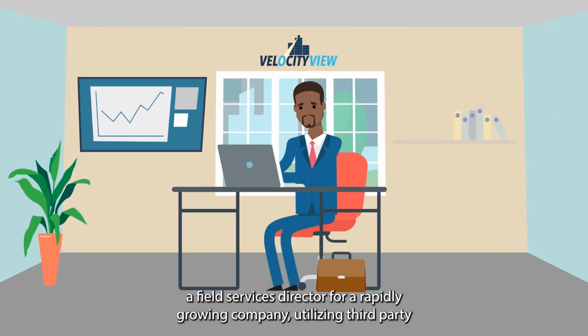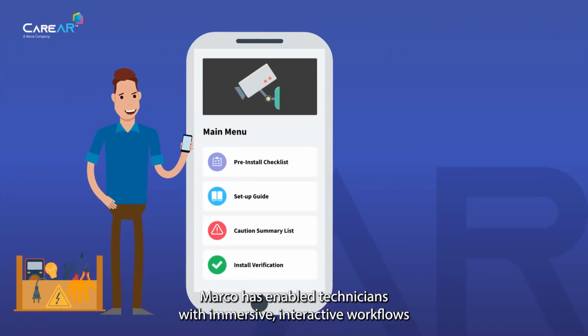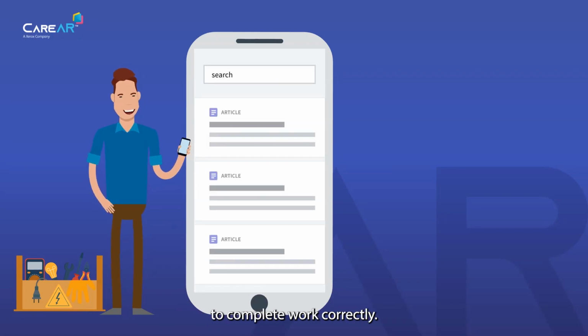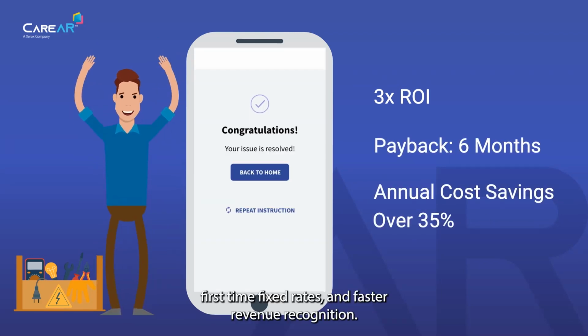Marco is a field services director for a rapidly growing company utilizing third-party installers to scale his operations. Using CARE AR Experience Builder, Marco has enabled technicians with immersive, interactive workflows to complete work correctly, the first time. Installation capacity has improved uptime, first-time fix rates, and faster revenue recognition.